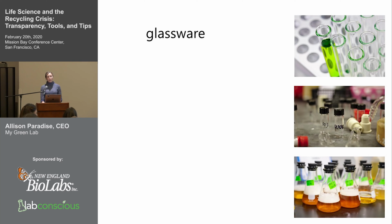So there's a lab actually in Galway in Ireland that switched over entirely to glass in their cell culture, which was just amazing. So considering glassware, I understand it's not always something that you can do, but recognize that it is actually an option. They're a center for neuroscience research. And so it's not just a little small lab, they're a lab that has 50 people. And they switched entirely over to glassware.